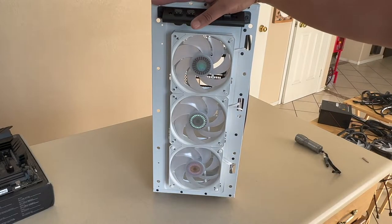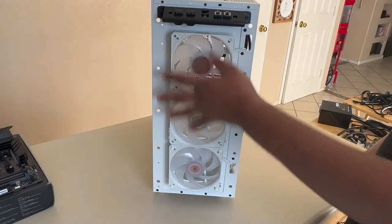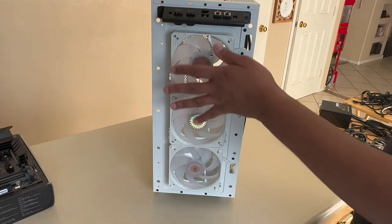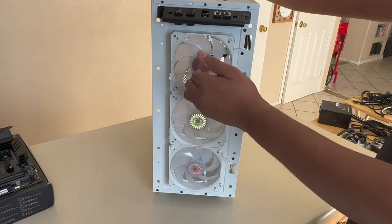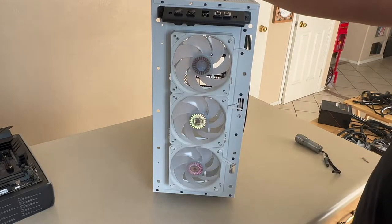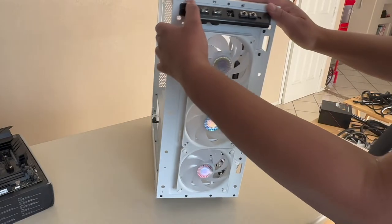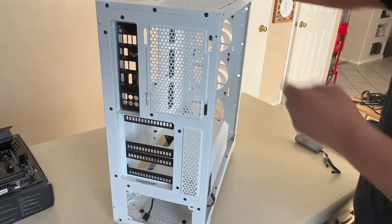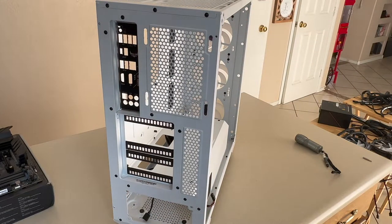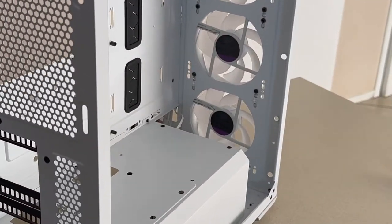But if you do have a case that has a USB-C, that's what you can do. Now, if you're going to install an AIO in the front instead of up at the top, to have the air coming out or the air going in, however you want to, this is the time where you would come in and take these fans off. In order to take these fans off, let me turn this around. There's some screws on the inside here. Hold on, let me angle it so you can see. There's some screws there on the inside right here.